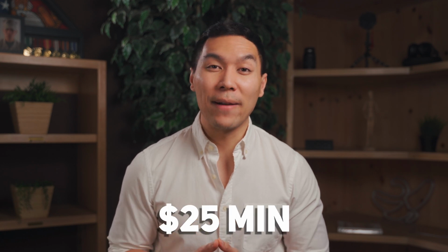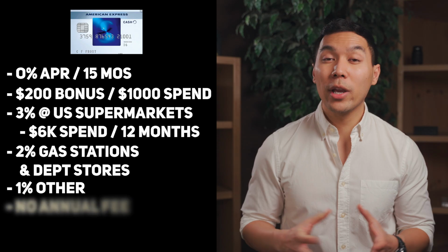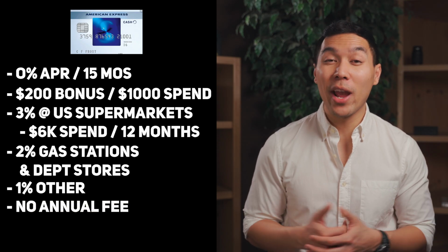Another thing to know about the reward system on this card is that it is a cashback system. So once you earn your cash back, you can redeem it for statement credit. Another downside that you guys want to be aware of is that there is a minimum redemption amount, which is $25. And also your cash back does not expire as long as you have this account open. You can also keep this card forever since there's no annual fee either.